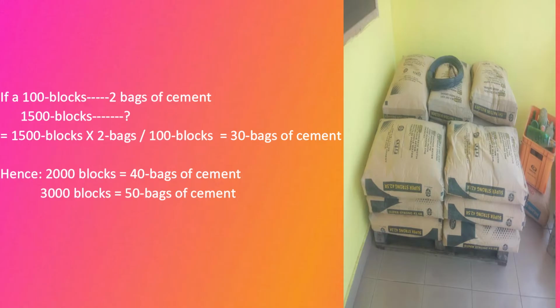Even with this, you probably have 2 or 3 bags remaining, I promise you. Mostly about 3 bags remaining. So 1,500 blocks constitute 30 bags of cement. This does not include casting of the pillars. No, this is just laying the blocks. This is not for the foundation concrete. Laying of the blocks only.